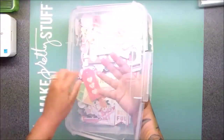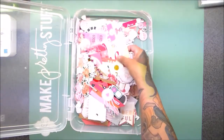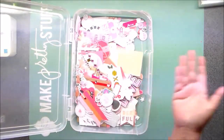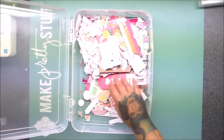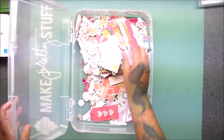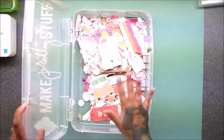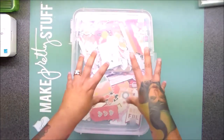I didn't leave them on here, but this is all my pink, so I put all the pink stuff in here, and I thought this works out for me. Every color of pink, or coral, that kind of thing. If it's kind of like a pinky tinge like the coral from Summer Vibes, it's in here. So anything like that, it's in here, and it works out perfectly. So I have the bigger one.